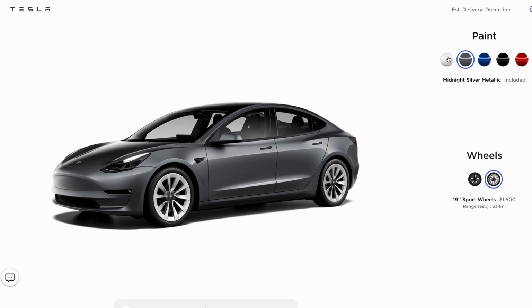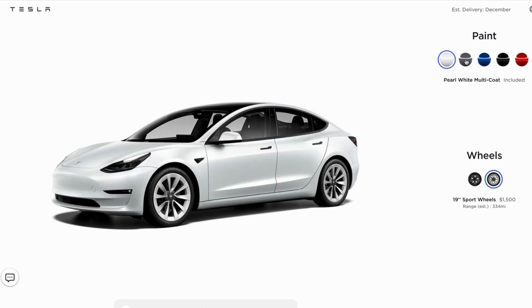Much credit can be given to Earl, who is at 28 Days Later on Twitter, and Trevor Page at Model 3 Owners on Twitter. For that additional paint option, they both interacted with CEO Elon Musk to make suggestions. It was Trevor who suggested to Elon Musk that Tesla could give buyers 2 free options instead of 1.